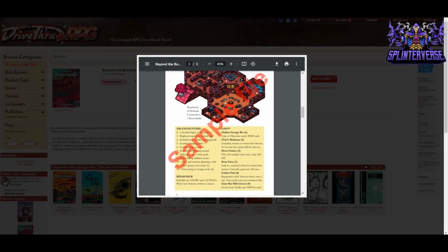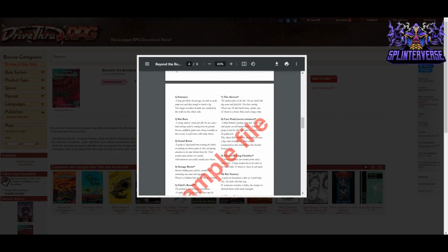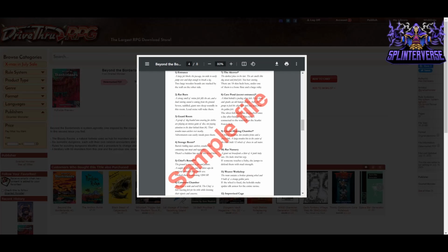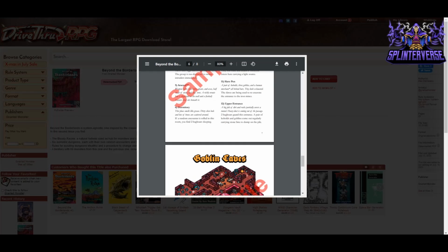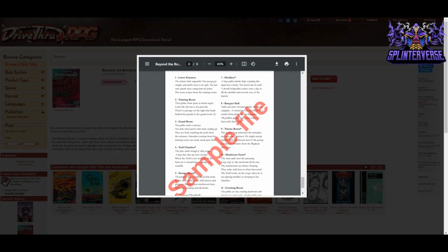The first one's a hooded figure selling potions, including a chief going to a storage room, a chief and warriors planning a raid, etc. Says kobolds are angry and cautious, won't trust humans without a reason. And then it gives you information on all the other numbered areas, as well as another page with information. And then you've got bugbear quarters, same kind of stuff, goblin caves. So these are really cool.